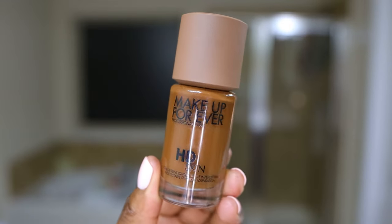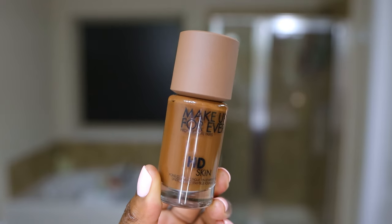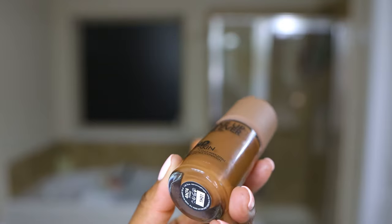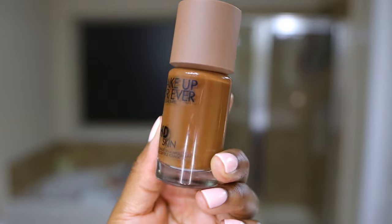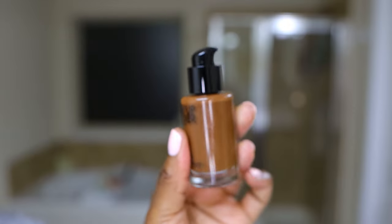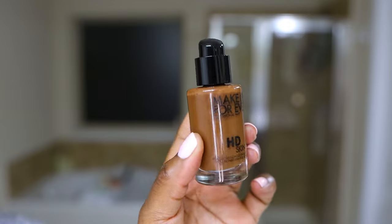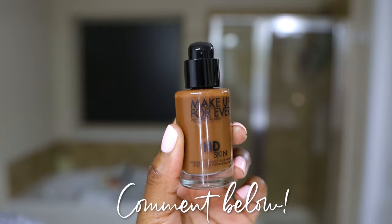Here's the foundation. Honestly, this bottle is so beautiful. I love that it's all nude. I love the cap. I love that they didn't go with a black cap. This is just so sexy to me. And like I said, my color is right there. I just love this. I think it's adorable. That's cute right there at the top too. Now this, okay, it does have a pump. This bottle is so sexy. It is reminding me of the Studio Fix bottle from MAC. Comment and let me know if you know what I'm talking about. This literally looks like Studio Fix.